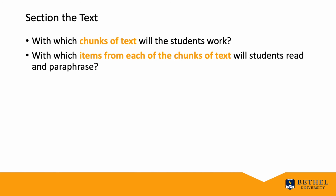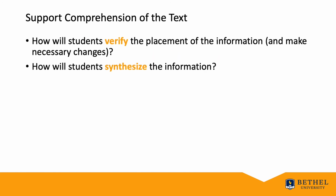Now think about how students will go about verifying the placement of their information. Will you employ a jigsaw? Will all students read the entire text, whether a page, 2 pages, 5 pages, or even a single paragraph? Then, how will students synthesize this information? This is important as your brain seeks synthesis of information. We need to put this all back together at the end for a coherent understanding.